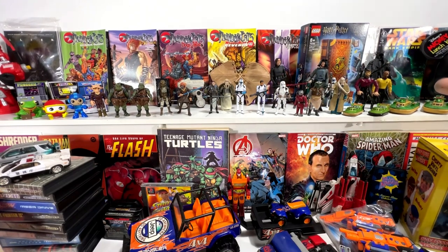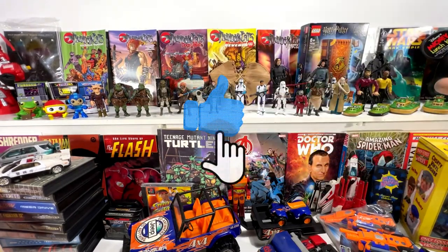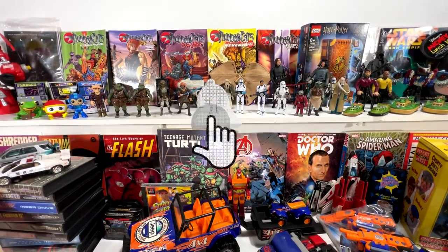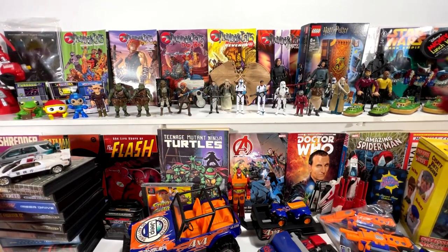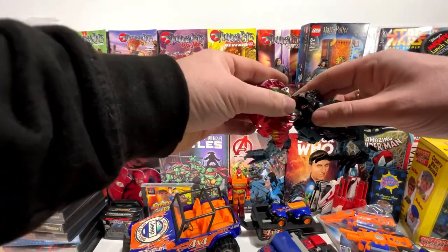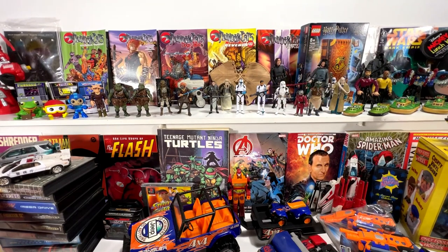There's a couple of Beast Wars here. Got a Prowl. Transmetals Prowl. I liked Beast Wars. I know a lot of G1 purists didn't like Beast Wars, but I like Beast Wars. I don't know this guy though, he wasn't in the series, so I don't know his name. His name, her name, their name, whatever. Half transform state, so needs sorting out.